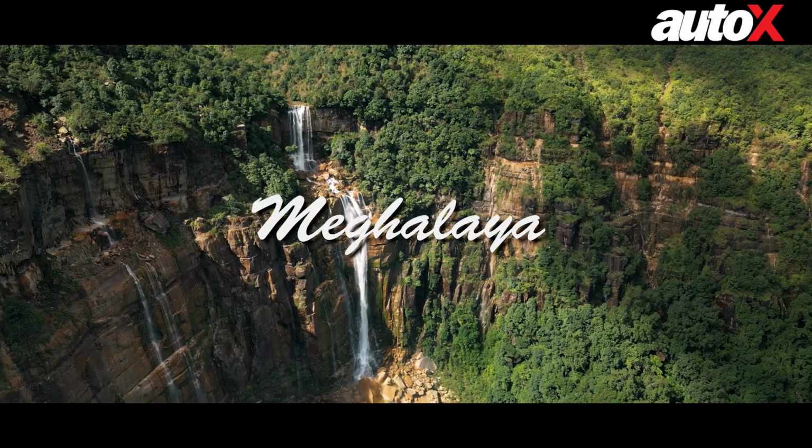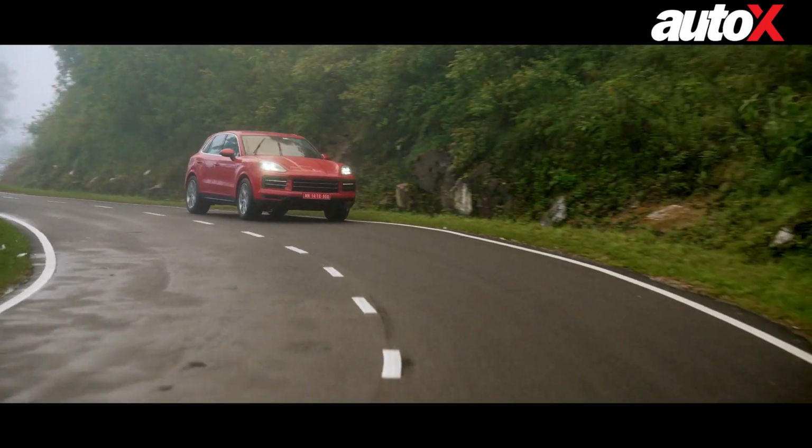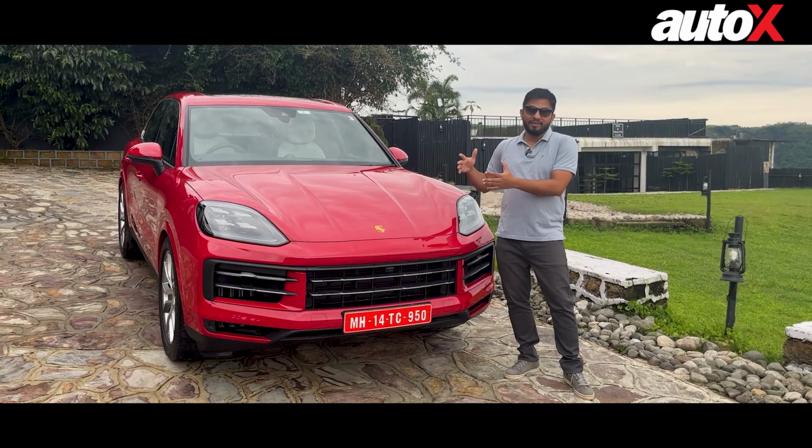So we are in the beautiful state of Meghalaya to drive this car. We are going to be driving it on some winding roads in beautiful settings. Let's see how this Cayenne drives.